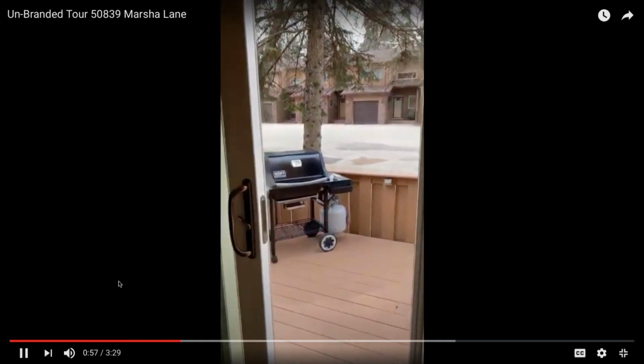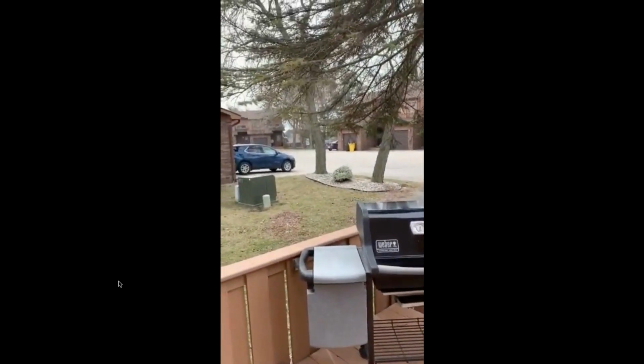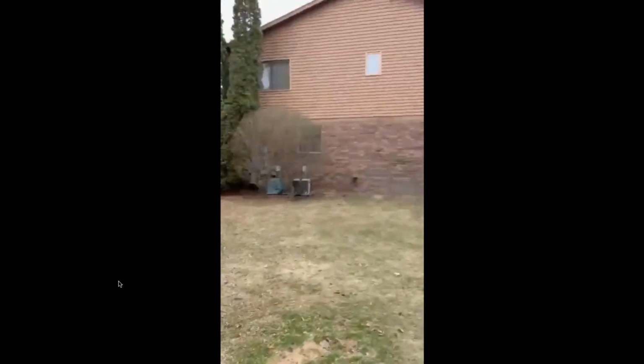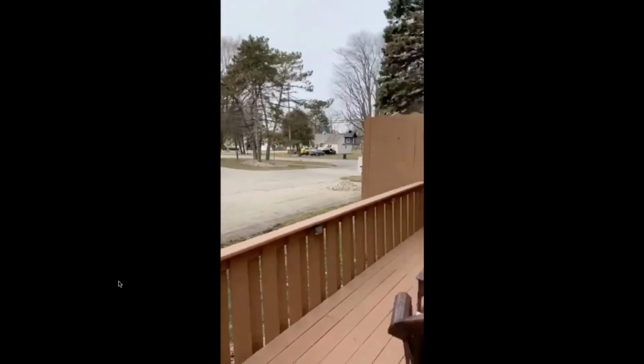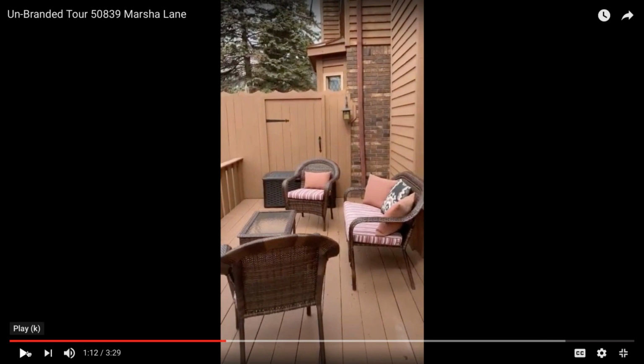Just outside, you have a spacious deck. Right beyond those trees is Lake St. Clair. As you can see, you have no neighbors to the left as it's an end unit. And we've got a nice spacious deck. So you can see Colleen here.